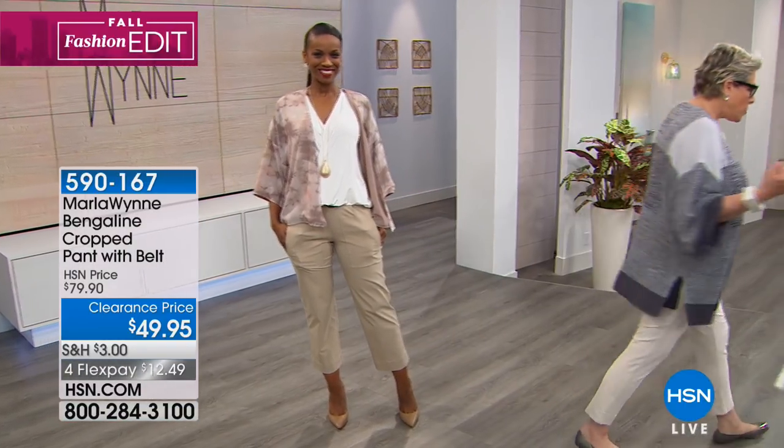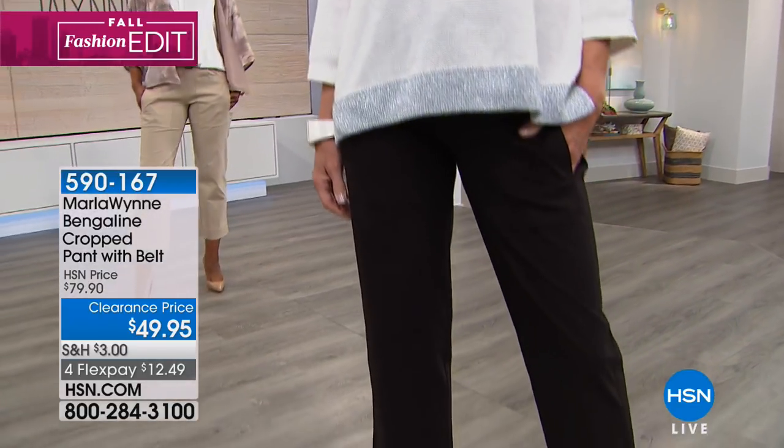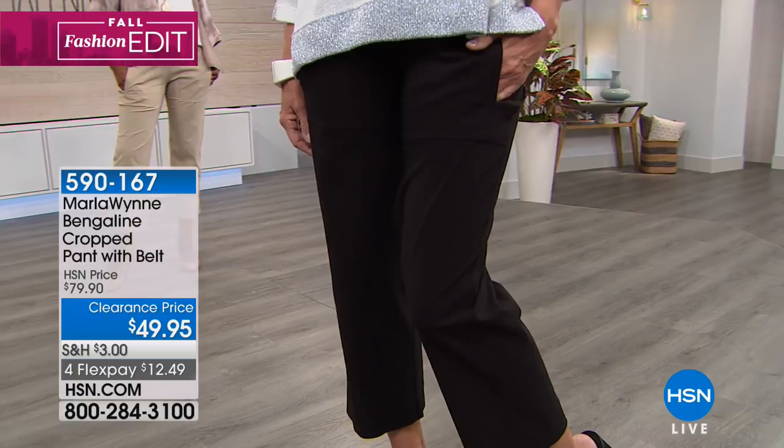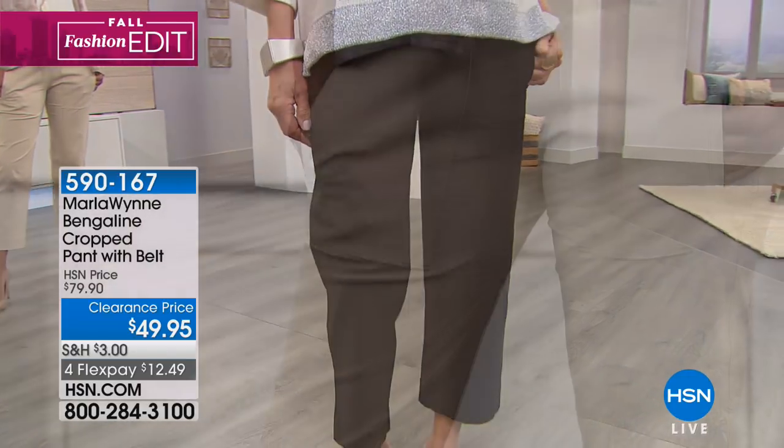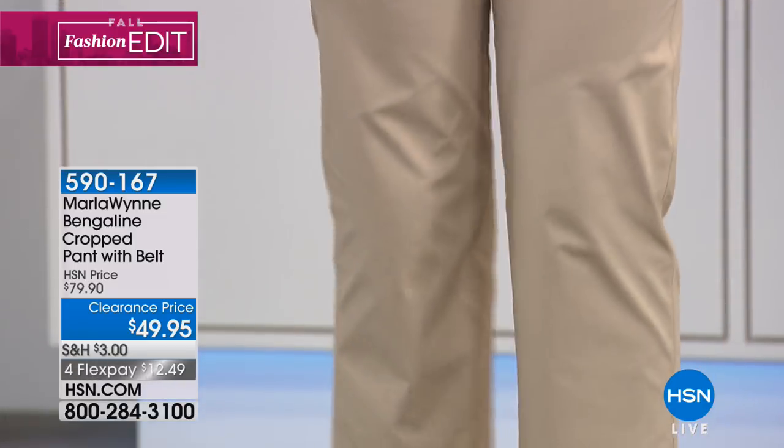There's a ton of stretch. Remember, we've got a huge amount of nylon in these pants. Am I remembering this part? It's 36% nylon and 5% elastane. So that's why it's so stretchy.